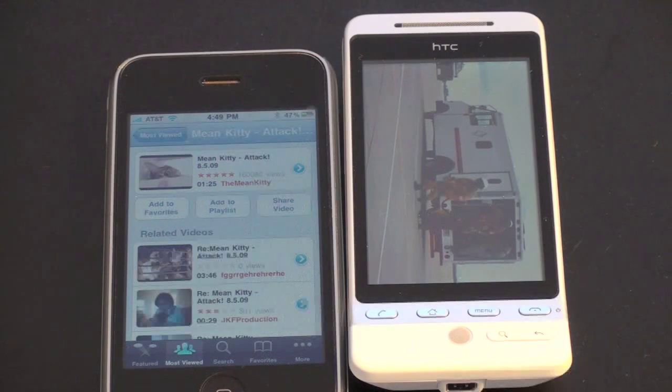So guys, I hope you enjoyed, and one last thing I want to mention is that you can't upload videos from the camcorder on the HTC Hero directly to your YouTube account like you can on the iPhone. So overall, guys, it's a very neck and neck competition. It's really going to come down, I think, to personal preference.